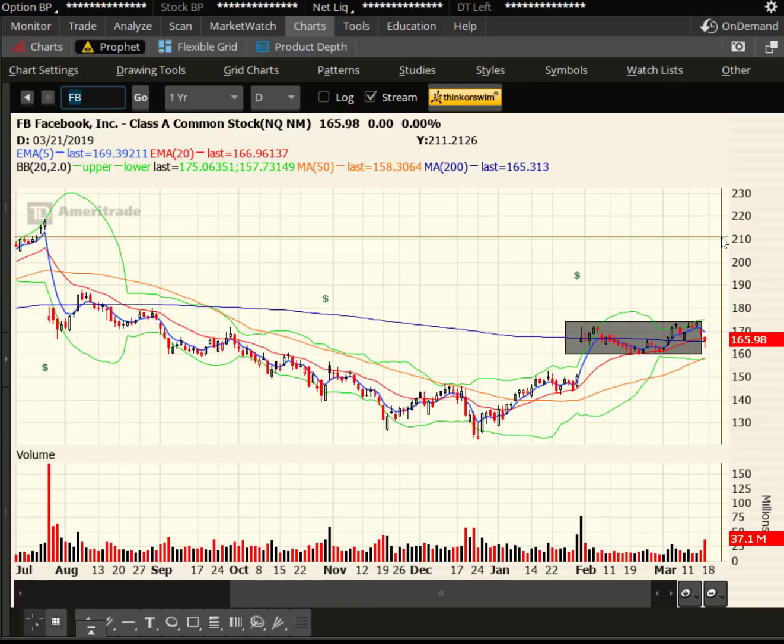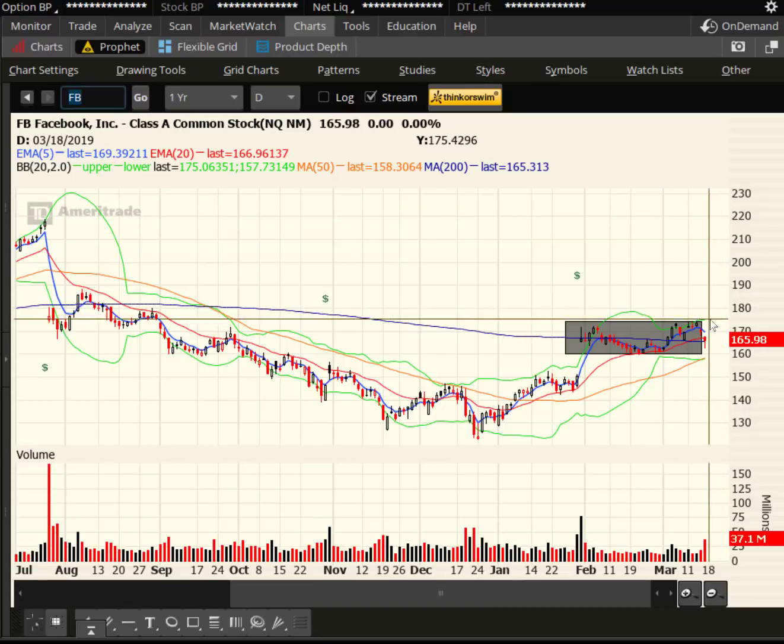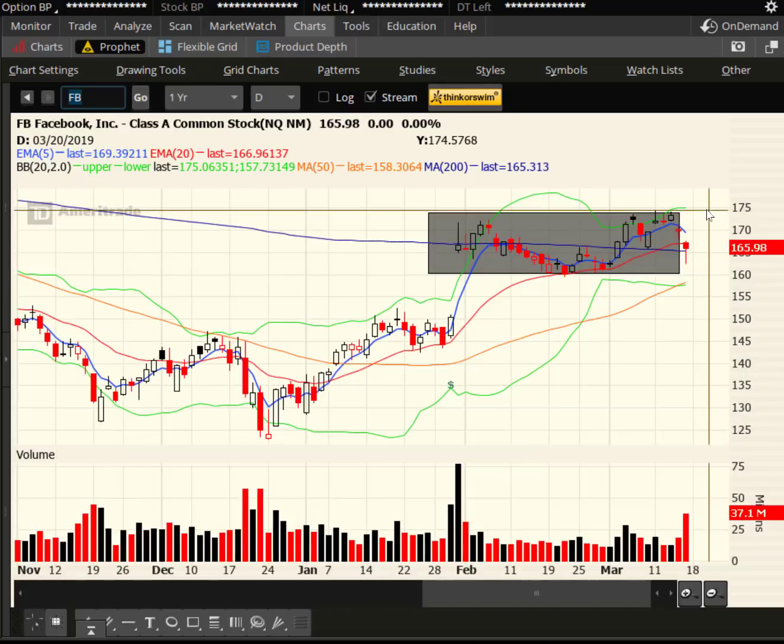I don't have a position in Facebook, but if I did and it was a whopper, I think at this stage, for my sanity and my ability to sleep at night, I would want a long-term put, maybe even a LEAP put. And then when the stock's acting like this, range bound in that box, maybe consider covered calls up near resistance, which is around 175. And maybe try to do those weekly or bi-weekly or maybe even monthly.